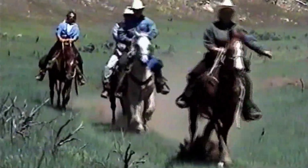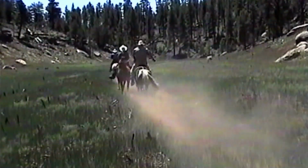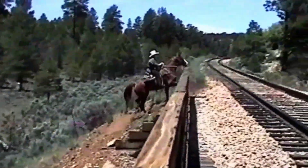We ride one day through the Kaibab National Forest. The green valleys are perfect for a nice canter. The Grand Canyon Railroad line takes us back to our camp time and again.